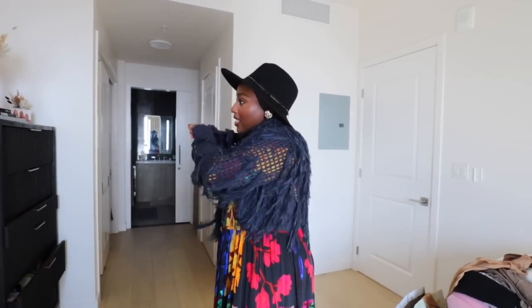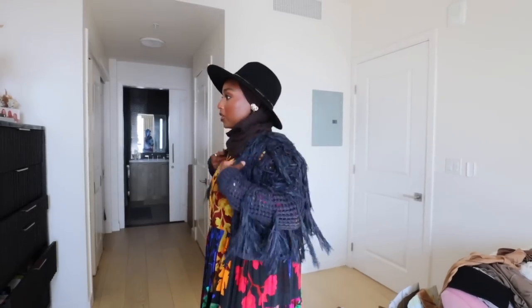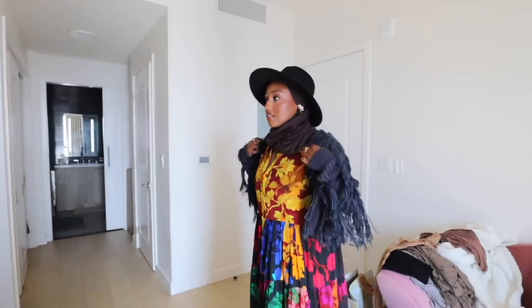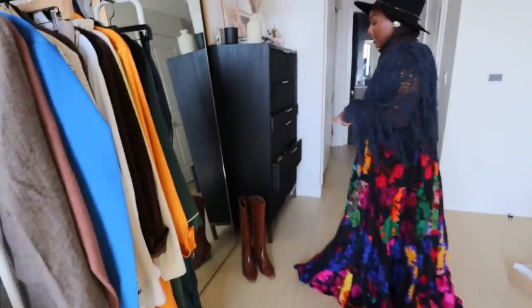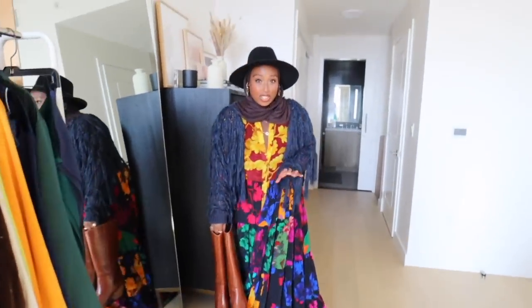And then this, the finishing touch, because it's gonna be a little bit cold. I'm gonna fix it all when I actually get there, but it's so beautiful. I'm obsessed. And then these beautiful boots. I'm not gonna put them on right now because unfortunately I have to drive there. But we'll explain all of that in the car because we gotta go right now.